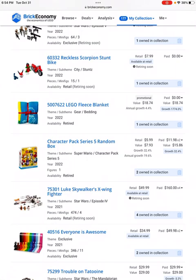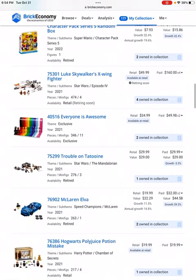And next up, we have the Luke Skywalker's X-Wing Fighter, which retailed for $50, but I was able to get them on sale for 20% off. And so when that does retire, I do think it'll end up being a good investment, and I'm glad I was able to get it on sale.